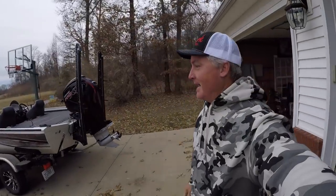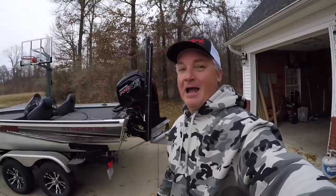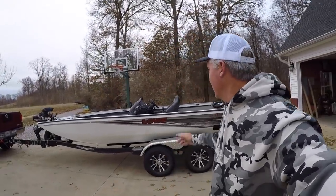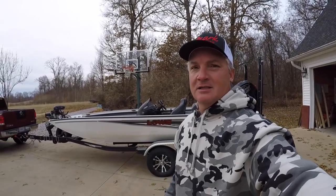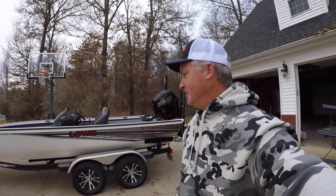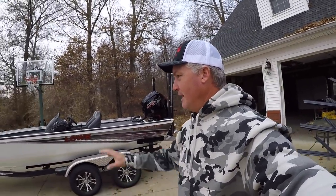Kind of an emotional time. This bad boy is going in to get a wrap. I know you're going to say emotional. What are you talking about? That's exciting or whatever. But I'll tell you, I like the look of the Lowe Stinger, so it's a tough change for me. But I think representing Ozark Rods, which is really dear to my heart, it's important. So that thing's getting a beautiful wrap.